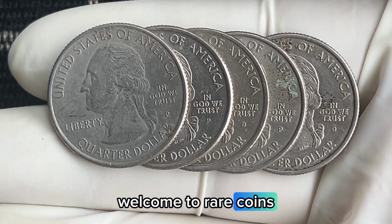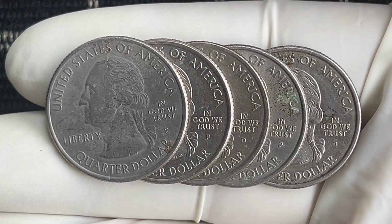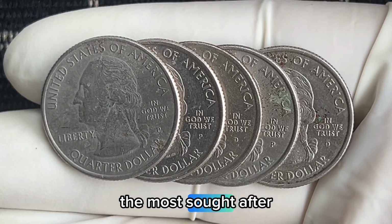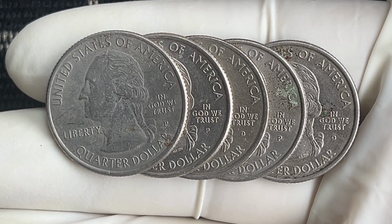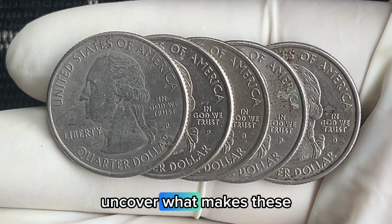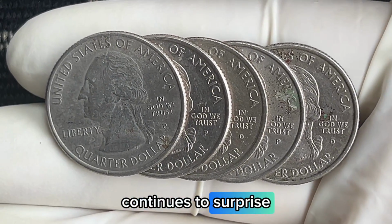Welcome to Rare Coins Numics, where history and value come together in every coin. We're exploring some of the most sought-after state quarters, rare gems that collectors dream of finding. Stick around as we uncover what makes these state quarters so special and why their value continues to surprise.